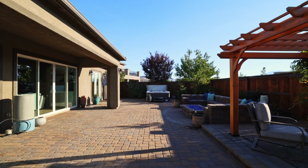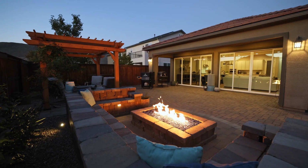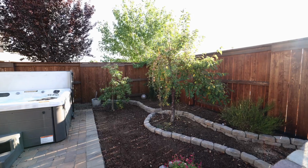open entertaining experience. Number 4, immaculate minimal maintenance landscape with timer-controlled lighting, plumbed-in gas fire pit and bench, luxurious hot tub spa, a pergola sitting area, fruit trees, and mountain views.